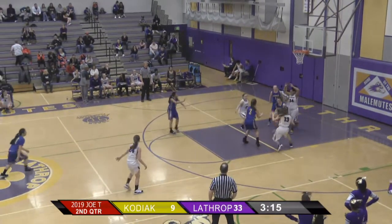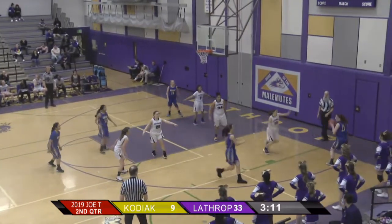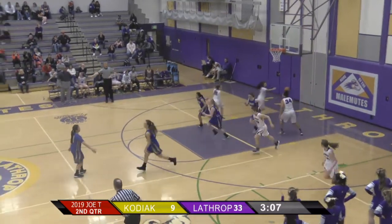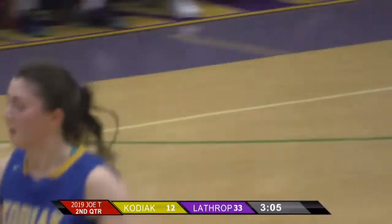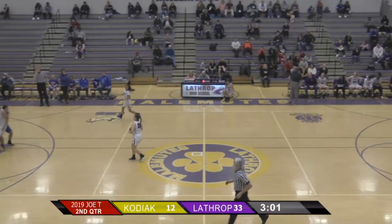And there's Kreischer. Just rims out. And again, we had Pruitt almost make one. Kreischer again, and that one goes in. Kreischer for two. It was a long two-pointer there. I almost thought that was a three. I also did.